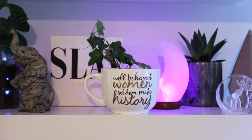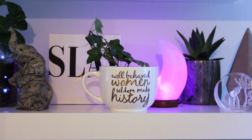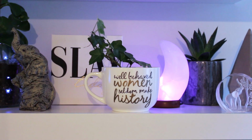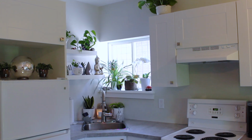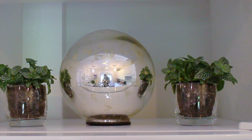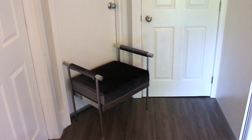One of my favorite items on this shelf is my English ivy plant in a mug that I actually decorated as a teenager, with a quote that says, "Well-behaved women seldom make history," which is still one of my favorite quotes today. Moving right along, I have a little bit more decor on top of my fridge. These are just a couple of nerve plants and a crystal ball that I found at Winners, because who doesn't need a crystal ball in their kitchen?